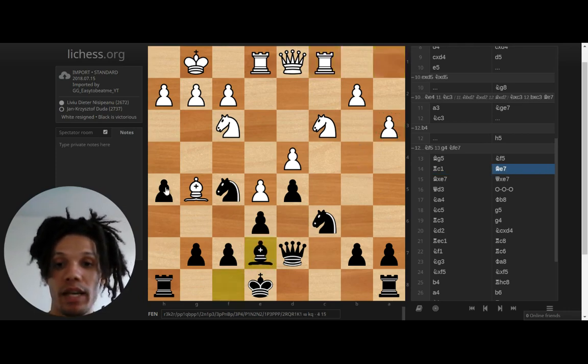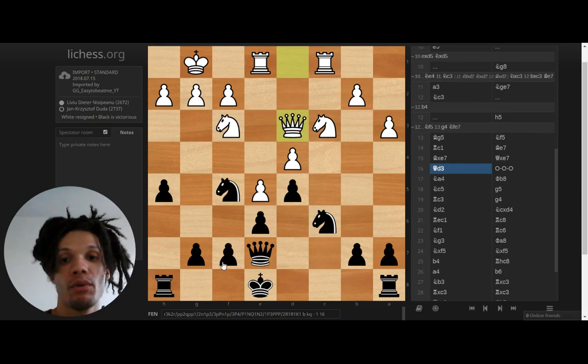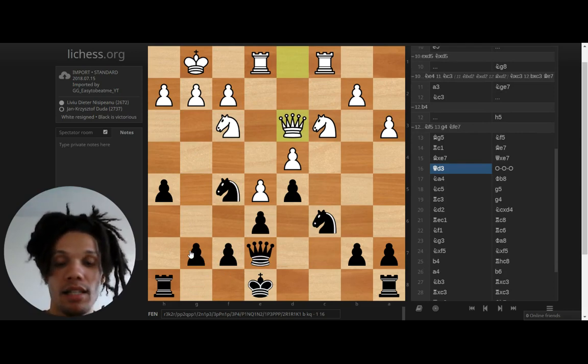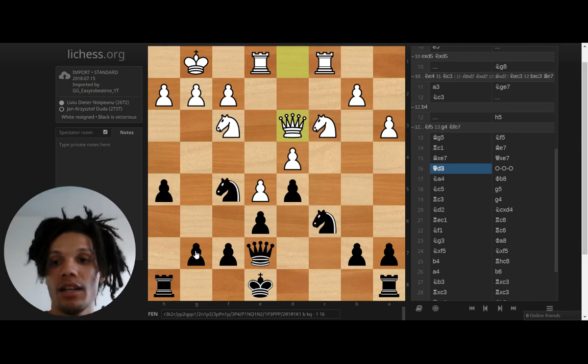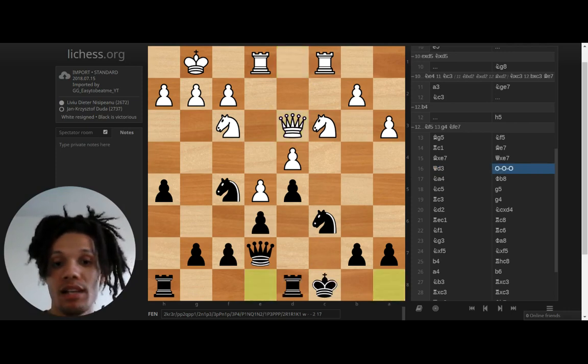So bishop e7 was played, trying to challenge the bishop. Bishop takes, queen b3. I like that move, just connecting the rooks, making sure they're solidly placed. And here, I was very, very impressed with what happened from here on out, because it seemed so radical and unnecessary, but it just showed Duda's will to win. And the move here, as you can see on the right-hand side, was castles queenside.